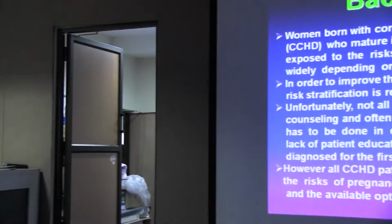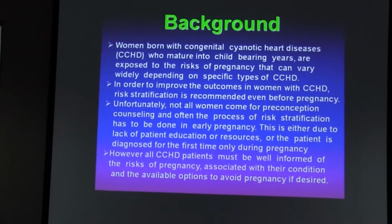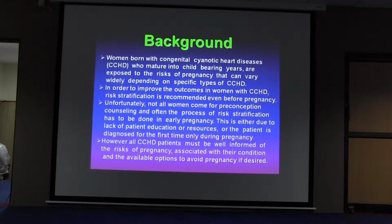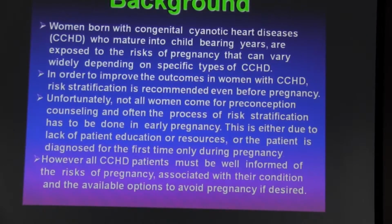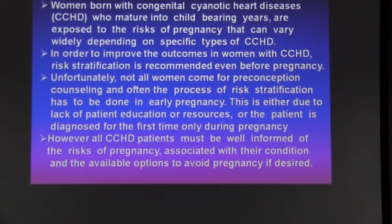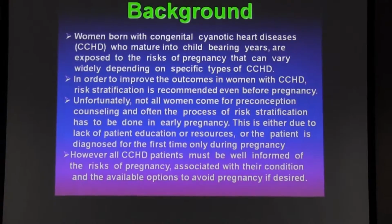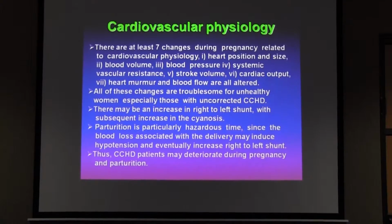In order to improve the outcomes of women with cyanotic congenital heart disease, risk stratification is recommended even before pregnancy. After becoming pregnant, that's different, but before pregnancy itself, the counseling has to be done. Unfortunately, many people in our country do not come to you until they become pregnant. However, all cyanotic congenital heart patients must be well informed about the risk of pregnancy.